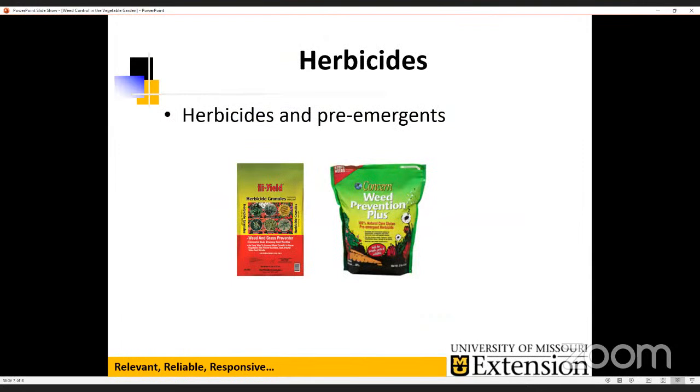There are herbicides that can be used. You can spray the area and get rid of any weeds that are already there. There are also some pre-emergents. Fall is a good time to put down pre-emergent herbicides because we have a lot of cool season weeds that are starting to germinate now. And if we can prevent them from growing all winter long, we'll have less of a problem in spring. But whatever type of product you use, make sure that you're reading labels carefully, that it is treating the type of weed that you want to target, that it's safe to use around vegetables if you're using it in a vegetable garden, and that you're protecting yourself when applying as well.